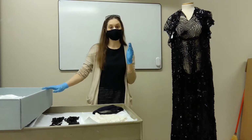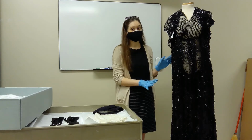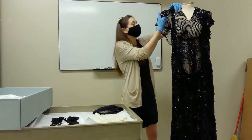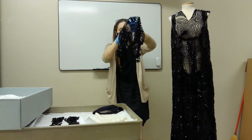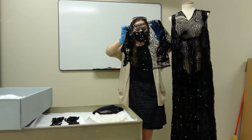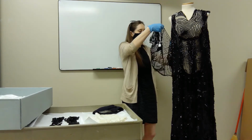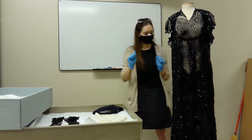So this dress lays inside the blue box during most of its storage. It's one item that we can't take out very often because it's so heavy and doesn't sit well on a mannequin. But for now, I took it out so that you can see it a little better for just a few minutes. On the top here, we also have a matching little sequin jacket. You can see some of the design on the back. There's a little flower design at the bottom and some V shapes. Both of these were worn together in the 20s and 30s as an evening dress and jacket ensemble.